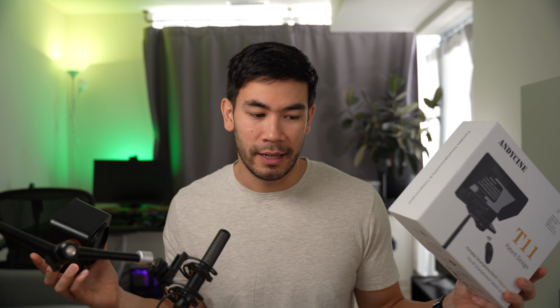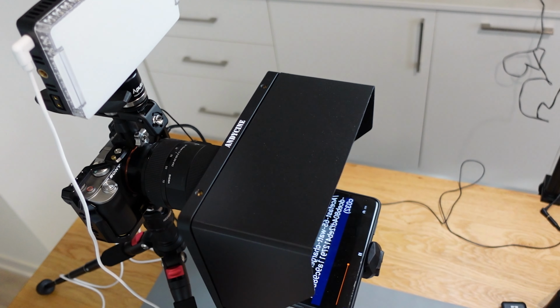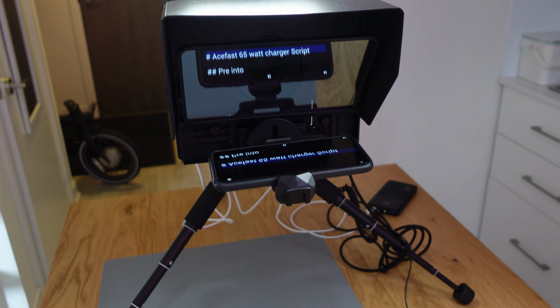Now, one of the biggest reasons why you may want to choose this one over the smaller Parrot teleprompter is simply for the big size, no pun intended. So this is 11 inches. This is a really small, tiny screen. So being able to view and see your text more clearly, especially when your camera's mounted a little bit further away, that is a major advantage for this one.